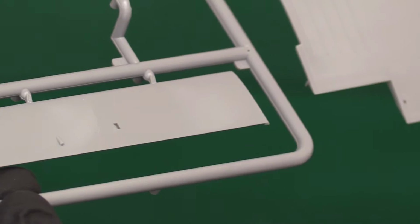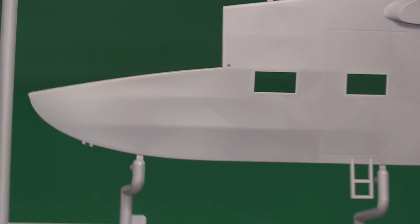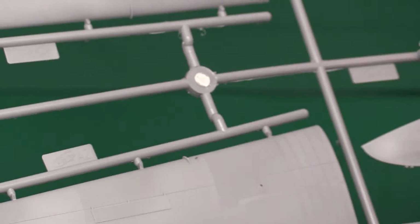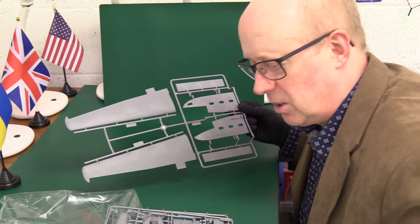Sort of reminded me of the Avro Anson from Airfix a little bit, isn't it? Quite similar. Yeah, that's nice. That's very, very nice. And then of course over on this side, the opposite side of the fuselage, again more stressed skin. Beautiful. Absolutely brilliant. That's very nice indeed. So far so good.